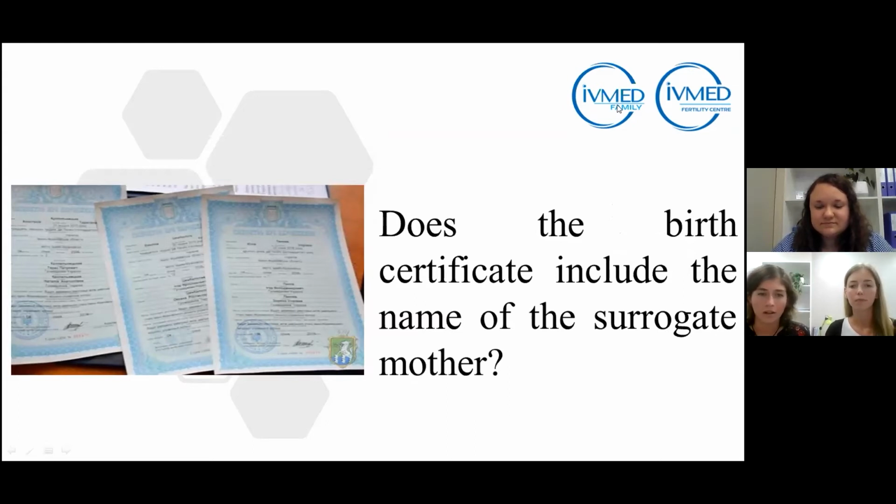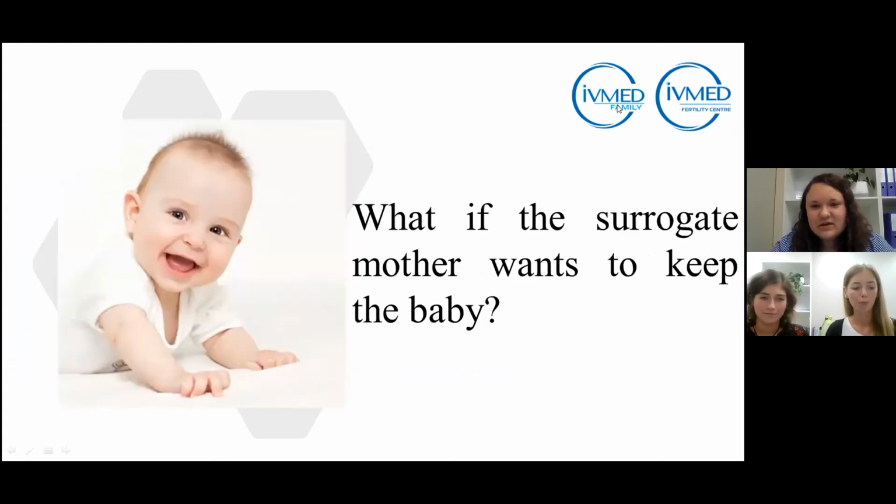Later, we collect all the documentation and go to the civil register to register the baby and obtain the legal birth certificate. This is the real document that the baby is registered with, and it is the only document that has legal power. In this document, there are only your names, the names of the patients who participated in the program, and they are the only parents of the baby. So there is no name of the surrogate mother on the birth certificate. Thank you for your answer.